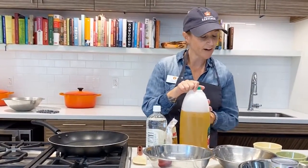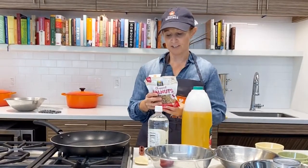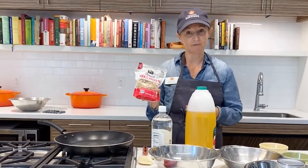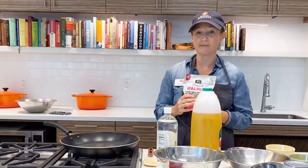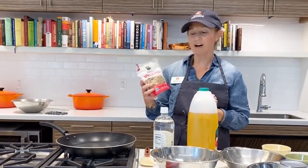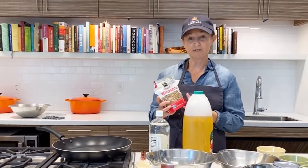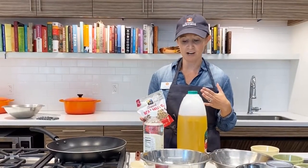So the fat source I'm using today is going to be walnuts, and walnuts are a really good source of omega-3 fats, which are another source of fat that we really need in our diet. It's an essential fat, meaning we can't make it ourselves, so you have to eat it. And there's a couple different forms of omega-3s. We have the vegetable sources, and then we have the fish sources, and they're a little bit different, so I'll talk about that a little.